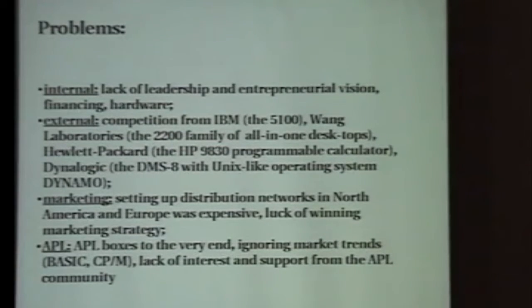Now, on the other hand, for MCM, the APL community was everything. The APL community would say, yeah, you have to go for shared variables. This is what they would do immediately. So they really were going after the APL community. They couldn't get enough support actually to sell some boxes, at least.